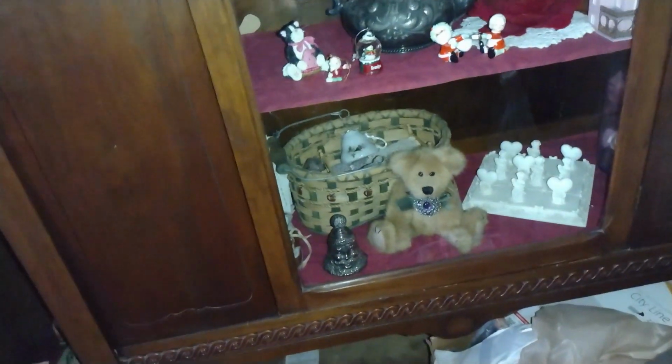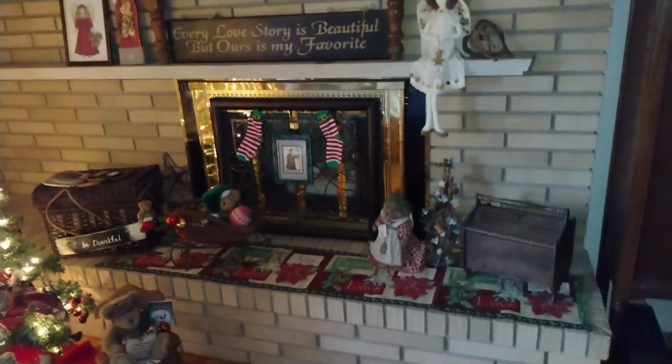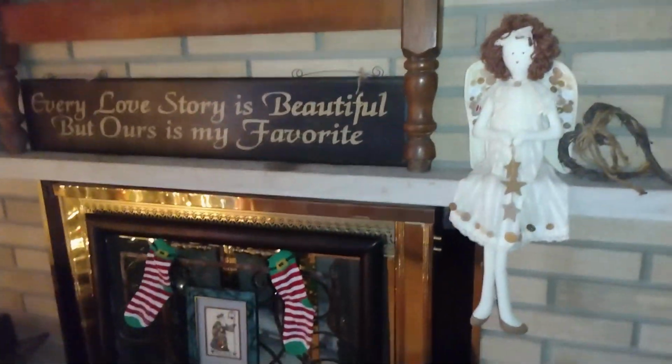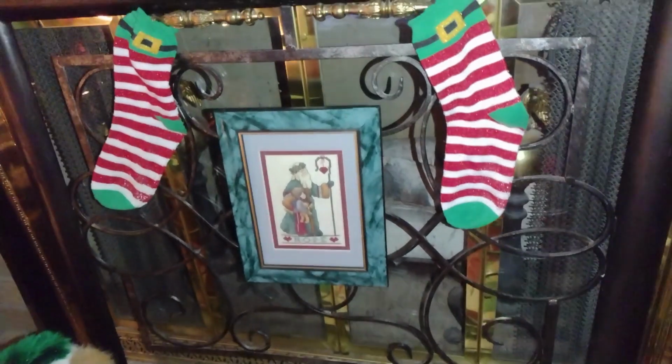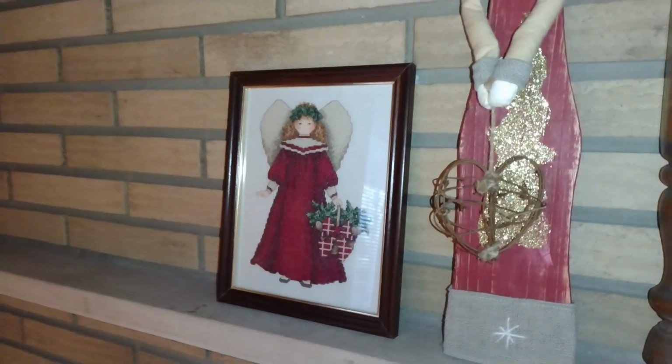And then in this cabinet, I have some tiny things and I keep them tucked back. They're Christmas though. And so I put them out so you can just see them if you actually look. So there's a little Santa bell there. And then on this fireplace, I put my ragdoll angel here and got a pair of socks. That's a Santa picture that I cross-stitched years ago. Got a couple of angels. I cross-stitched that angel also.